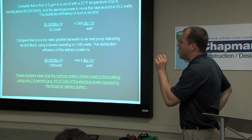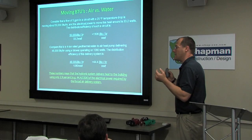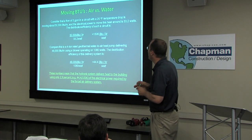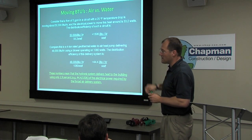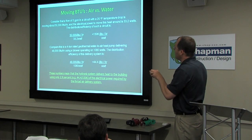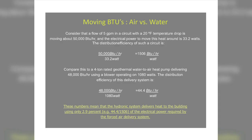If you consider 5 gallons a minute of water flow, which is usually a little bigger than a 3/4 inch, you can get it through a 3/4 inch pipe. We talk about delta T. The temperature the water goes out and the temperature that it is when it comes back is the delta T. If that temperature drop were 20 degrees and I was moving 5 gallons a minute, I would have given up 50,000 BTUs in the process. Now, we can do that pretty simply with a pump consuming about 32 watts. That is 1,506 BTUs an hour per watt.